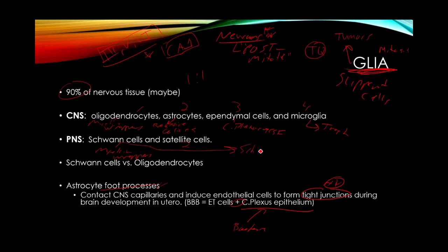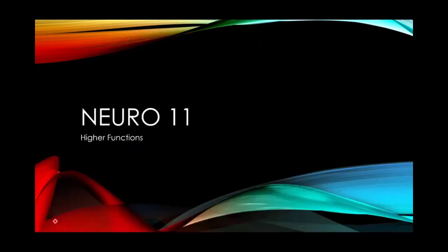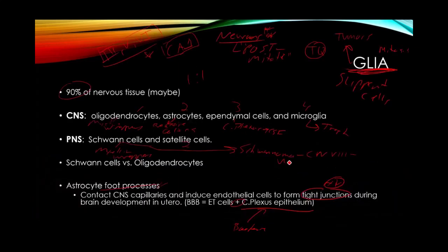And there's a really famous tumor called a vestibular schwannoma, and that hits cranial nerve 8, and for that reason you get unilateral hearing loss, and you get tinnitus, which is ringing in the ears. But yeah, that's basically a cancer of the cells that wrap the axons with myelin.